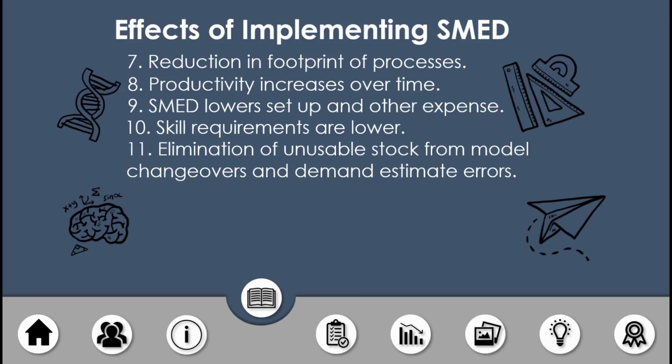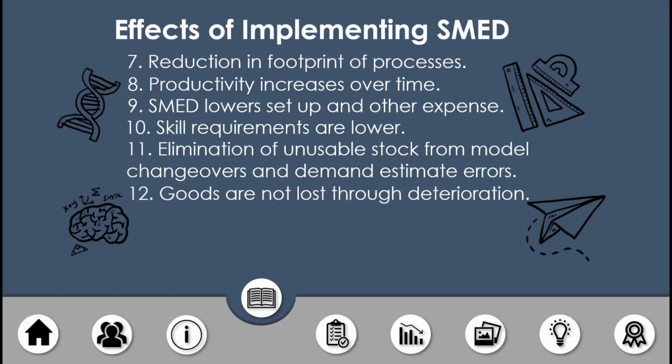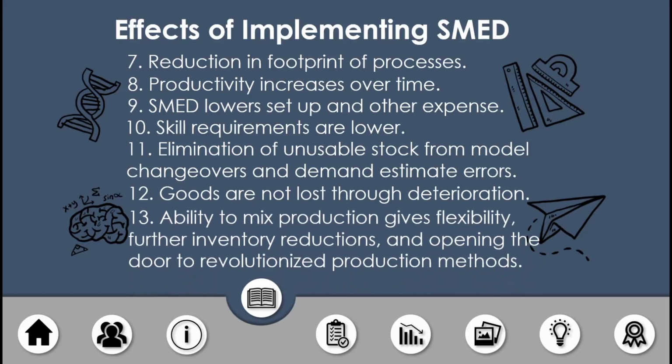Elimination of unusable stock from model changeovers and demand estimate errors. So dahil nga mabilis ang pag-produce sa ating production, na-eliminate agad yung mga unusable stock. Kasi dun lang natin makikita yung mga unusable stocks na yan kapag nabawasan yung mga gagamitin, yung mga inventories. Goods are not lost through deterioration, or maybe yung pagkasira, kasi maaaring matagal na nakastock or naluluma na yung stocks, hindi rin maganda ang goods na napoproduce. So, SMED eliminates that situation.